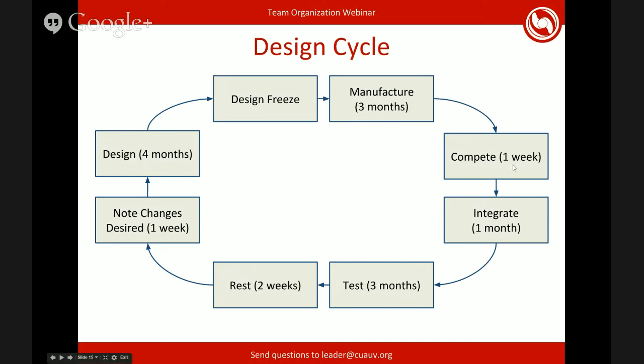And then we compete, right? Our competition is 1 week. We rest afterwards. And usually during testing and competition, we note all the changes that we need to make during our next design phase. So then we just jump straight into design and start it all over again. So it's a very fluid process. We're always thinking about what to do better next time.